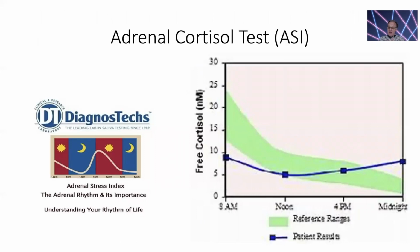So this is the test, and we have two parts to it. This is the cortisol part. And so that green bar in the center is where we want the cortisol to be. And cortisol, this is an actual saliva test. They're testing the actual cortisol in your saliva at different times throughout the day to see how your body is responding at 8 o'clock in the morning, at noon, at 4 o'clock in the afternoon, at midnight.